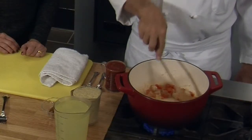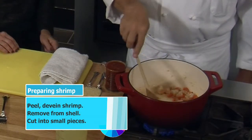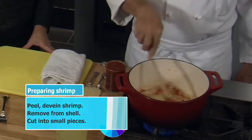Which is really a mainstay, isn't it, down in New Orleans, where all of these dishes are made. There's a lot of shrimp there from the Gulf, and I think the best shrimp in the world come from there. Yeah, I would have to agree with that. That's the ones I'm using. So we peeled and deveined them, took them out of the shell, and we cut them up into bite-sized pieces. Now next we're going to need some sausage.